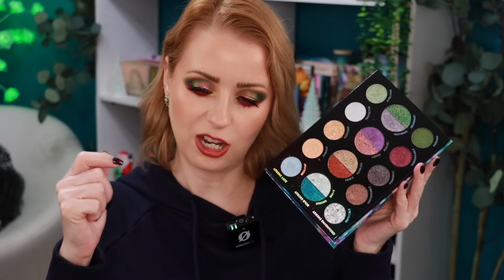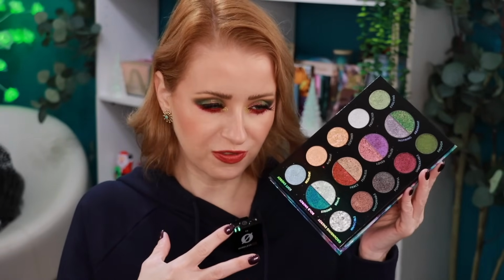This is by far my favorite Danessa Myricks Lightwork palette. I have volumes 3, 4, and now 5. 5 is by far my favorite. I love the formula. There's no specialty formulas like a cream to powder or a water activated. It's just duochromes, multichromes, shifty shimmers, smooth shimmers, textured shimmers, you name it, this palette has it. I don't mind the split pans at all. I love everything that they did here. And I do have a video where I'm live swatching the palette. It's just absolutely stunning.